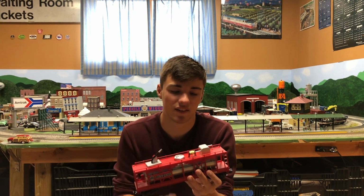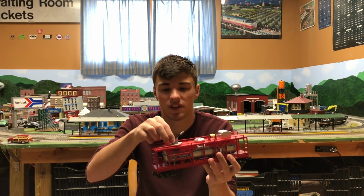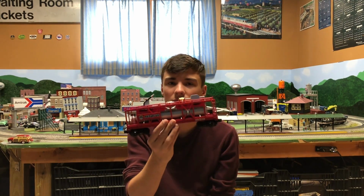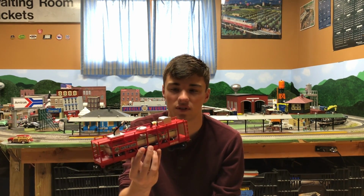Even the hose up top here is really nicely detailed. The water spigot moves, and so maybe I'll have to set up a video with this putting out the fire up on my layout. But another beautiful freight car.